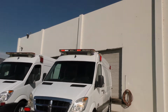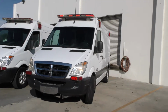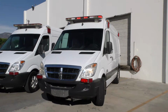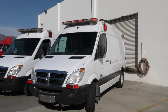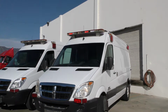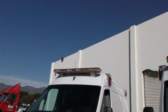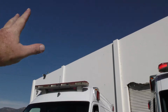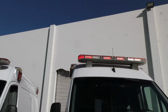Okay, and then the one thing I will point out, if you look in the light bar, I notice a lot of times when I'm editing my video, my shutter speed can't keep up with how fast the lights flash, so sometimes it looks like they're not even flashing. The light bar is going crazy right now, and there's a combination of red lights and white lights, and there's two steady reds in the middle there. But you'll notice on the other rig, it doesn't have white lights in there. It's just got the red lights. There's a bank for them. I guess they just ordered it that way without them. So, I guess that's that.